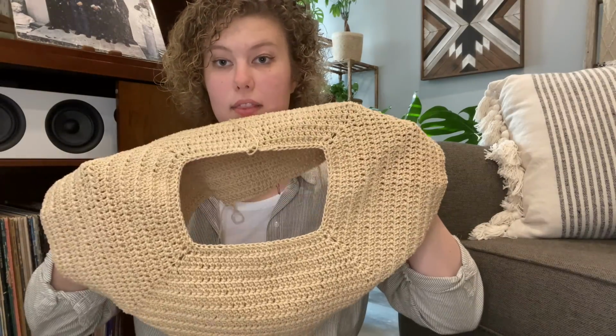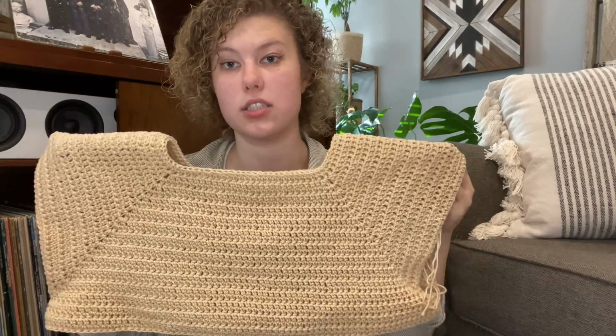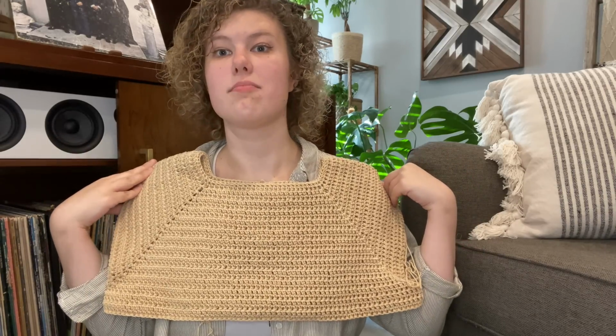And it's a raglan top, so you start with a yoke and then you join, add sleeves, and no seaming. It's awesome. Love raglan sweaters. So it's not very exciting. That's what I have for now. Could call it good as a crop top.